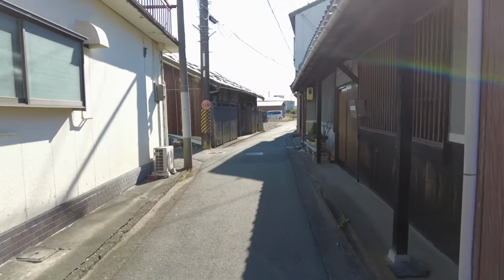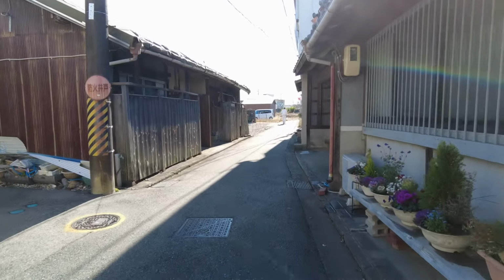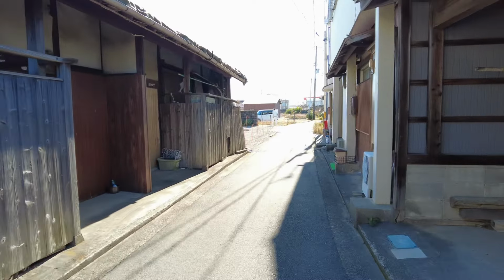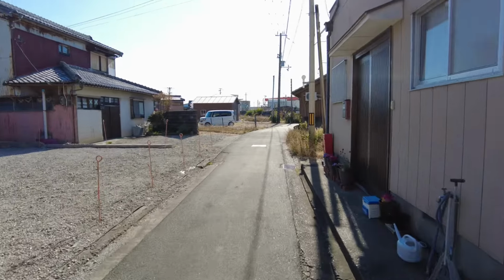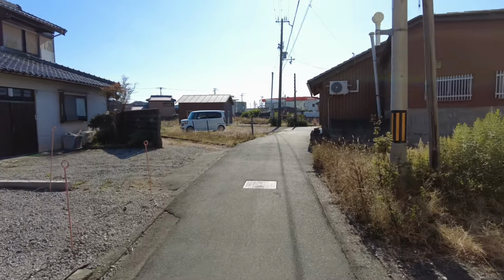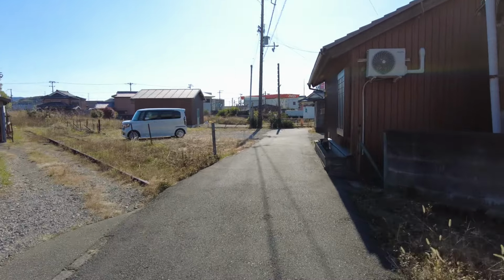The best way I can describe this area, this neighborhood, the feel of being here, is that it's an abandoned ghost town where people still live. And I'm kind of getting the sense that people like me coming here to take photos and document the train line, probably not that unusual. Maybe it's unusual to see a foreigner doing it. Okay, here we go again.